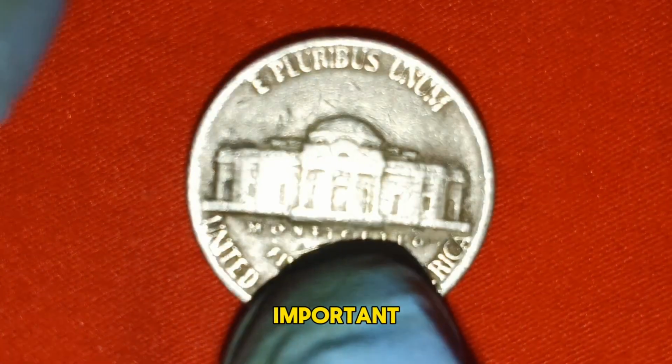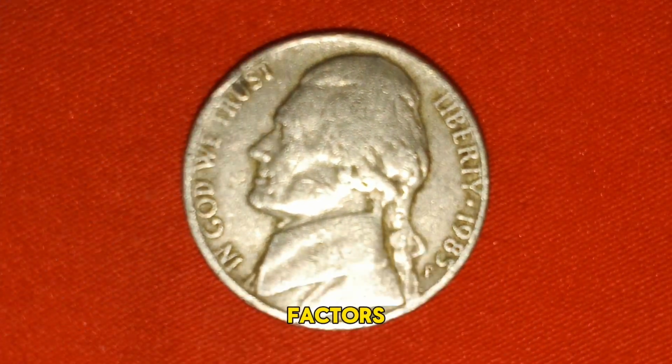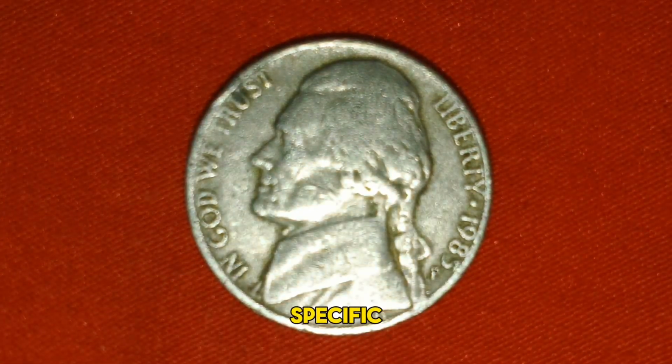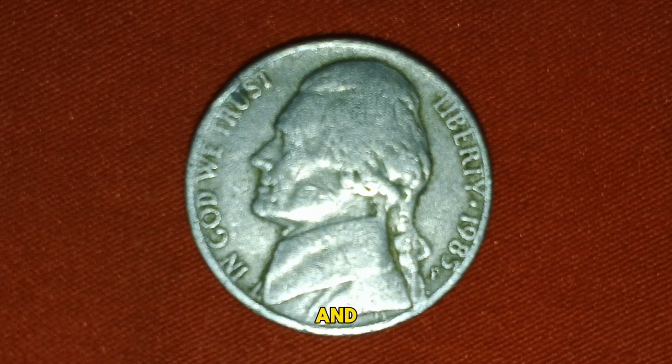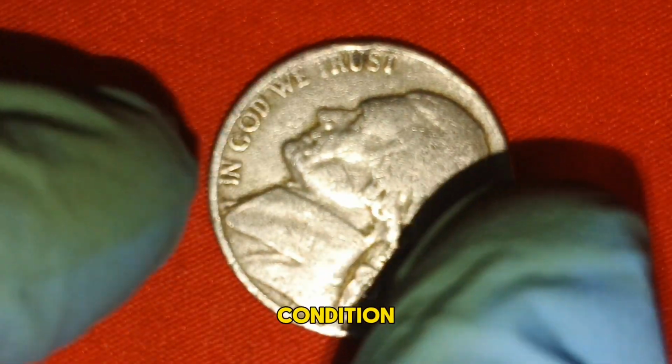Mintage numbers are important, but they're not everything. A coin's value depends on several factors: condition, rarity of specific varieties, strike quality, and whether or not it has errors. Even a common coin can become valuable if it has the right combination of these traits. Let's talk about condition first.